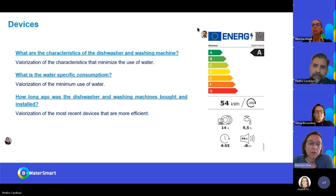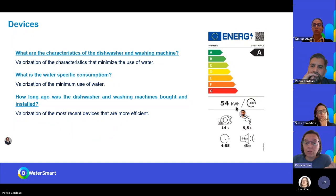Devices, and here we are looking at dishwashers and washing machines or laundry machines, as in the previous slide. And of course, here we valorize the characteristics that minimize the use of water. Not only in AquaPlus, we don't analyze energy efficiency. We look at water efficiency. So we look for the minimum use of water in terms of specific consumption. And of course, we also analyze the age of these machines, so that the most recent devices are much more efficient, not only in terms of energy, but also water efficiency.